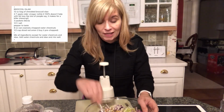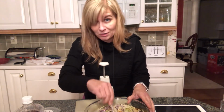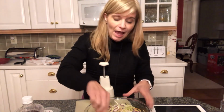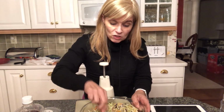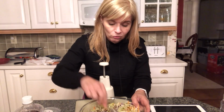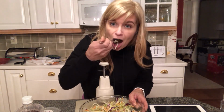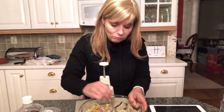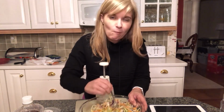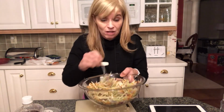It is delicious. It is the best side dish I've ever found for this fish I'm going to make. I'll show you the fish in just a minute. And it is perfect with this salmon. So it really is just a matter of stirring it up, putting it in the fridge to get it cold. And you don't even have to do that. I could eat it just like this. It's so good. If you're not a salad person, you still might like this. Really good stuff. Okay, so I'm just gonna set this aside.